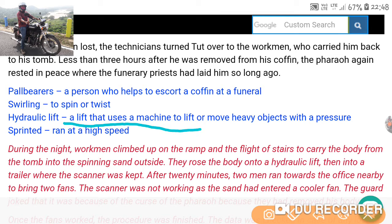Lift that uses a machine to lift or move heavy objects with pressure. Okay, so there is some hydraulic liquid in it, and on one side the pressure is applied, and on the other side a load is lifted. Sprinted means ran at a high speed. Okay, ran hastily or ran quickly, that is sprinting.